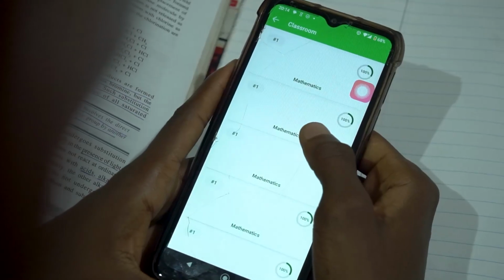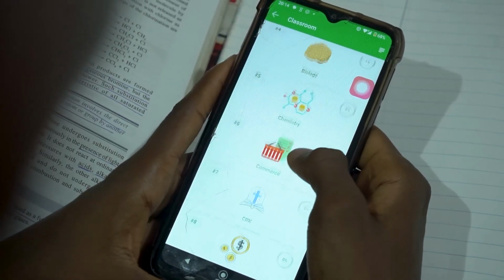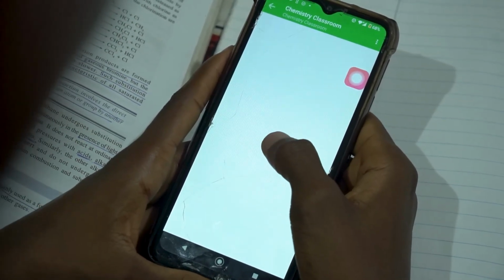When he's done with studying the different subjects, he goes to the app, he will open it, he will run through, and then when he doesn't score well, he will be angry, he will repeat it, and just like that.